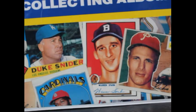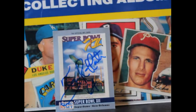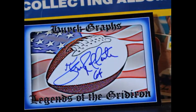And final TTM is a former Cowboys center for quite a while, part of their Super Bowl 12 team. Signed the Super Bowl card I sent him, and a Legends of the Gridiron card. So very nice there.